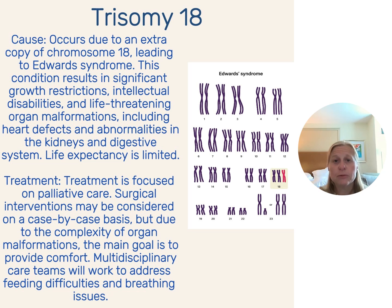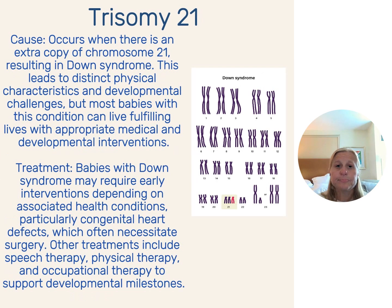Also with trisomy 13, the one we just talked about, depending on the heart defects, because likely the baby is not going to get any sort of cardiac surgery, that is a part of that life limiting. With trisomy 18, there are some surgeries involved. I have seen a baby go home with a G button with trisomy 18, but often we're going to focus on care, comfort care, whether that's getting the baby home into hospice or doing that in the hospital.